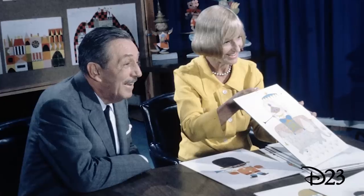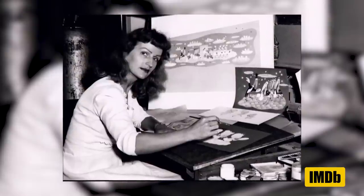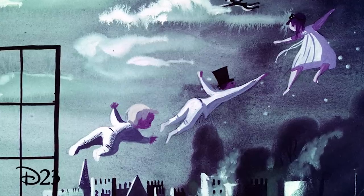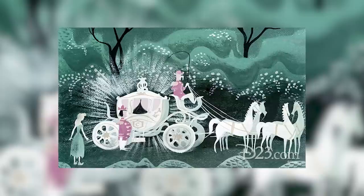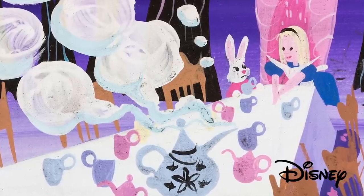But the most important person when it comes to It's a Small World, Disney legend Mary Blair. Mary Blair was a color genius. She did concept art for beloved films such as Peter Pan, Cinderella, Alice in Wonderland. And whenever you look at her style of drawing, you immediately know it's Mary Blair. She had a very unique style.